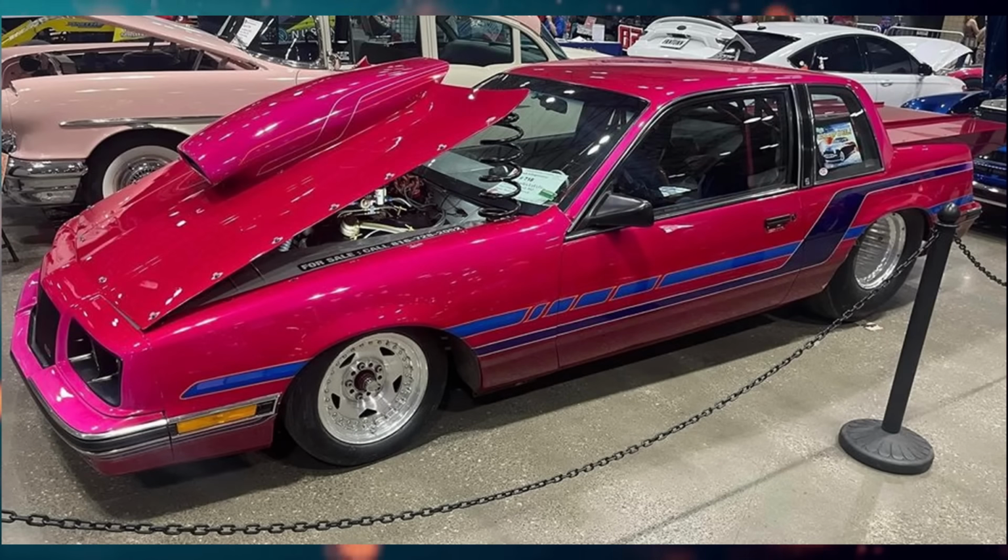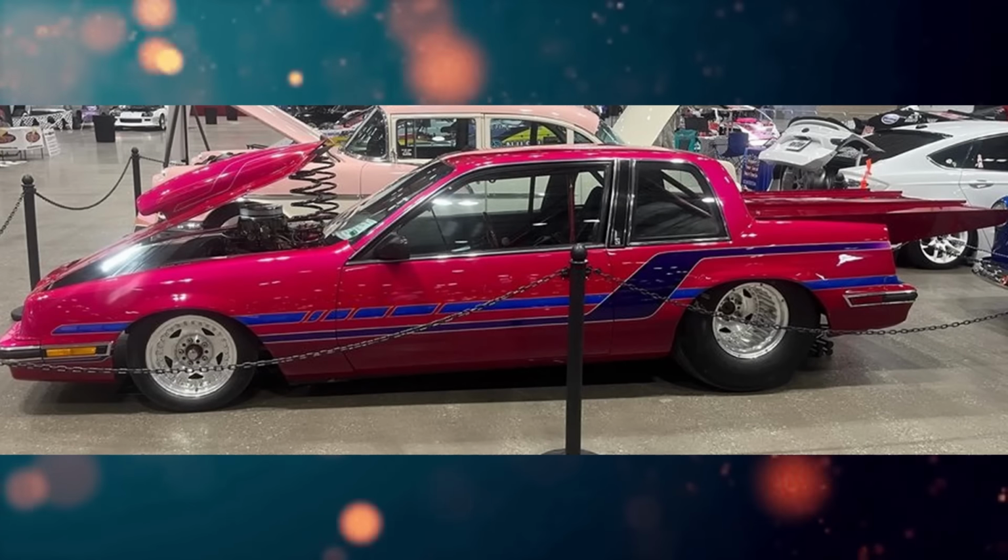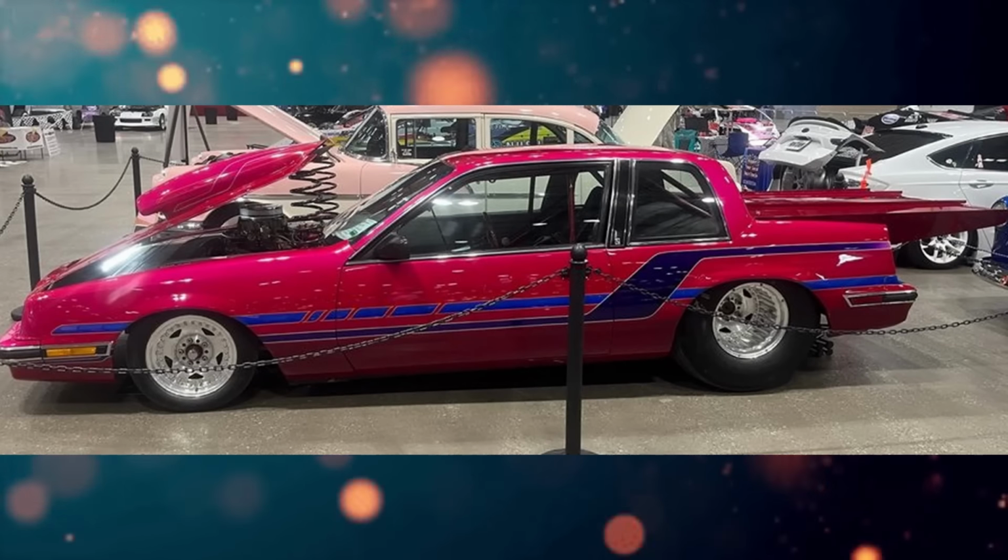Okay, up next we have a 1991 Buick Somerset, listed for $24,500 US in Drexel, Missouri. It has an automatic transmission and a clean title.